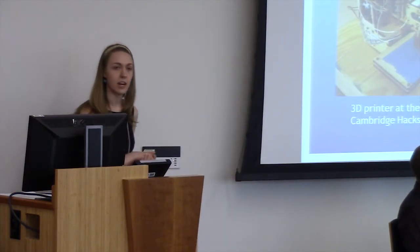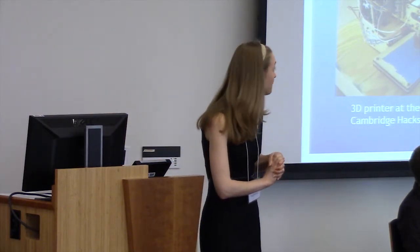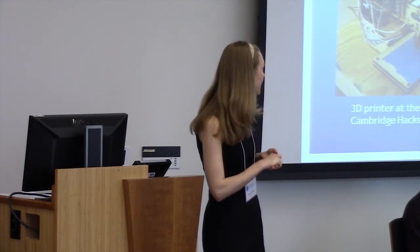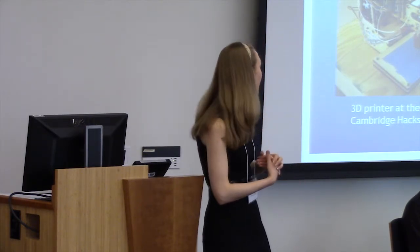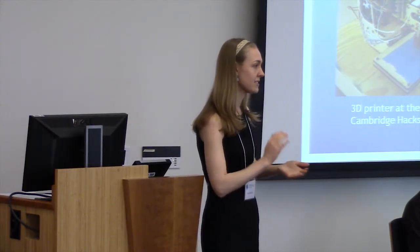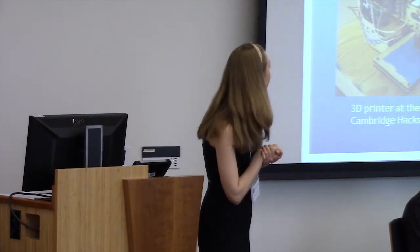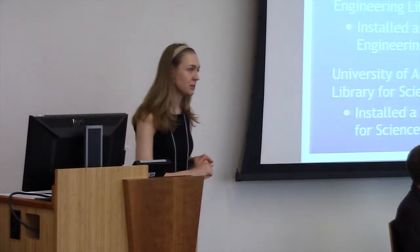So 3D printers are already taking off in some public libraries and makerspaces. A makerspace provides an opportunity for anybody in a community to explore new technology. This is a 3D printer from the Cambridge Hackspace, which is a community-centered makerspace. It's not actually in a library. And so I want to talk about not only having 3D printers in public libraries, but also academic libraries.